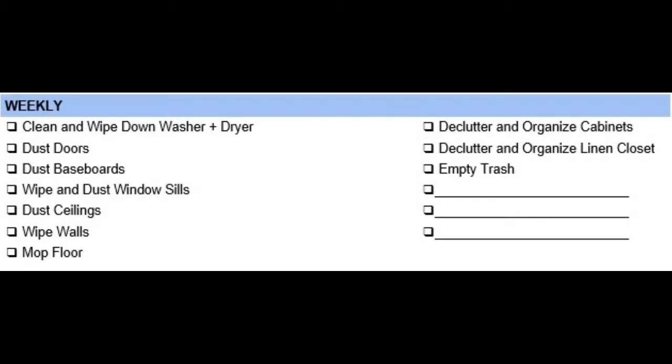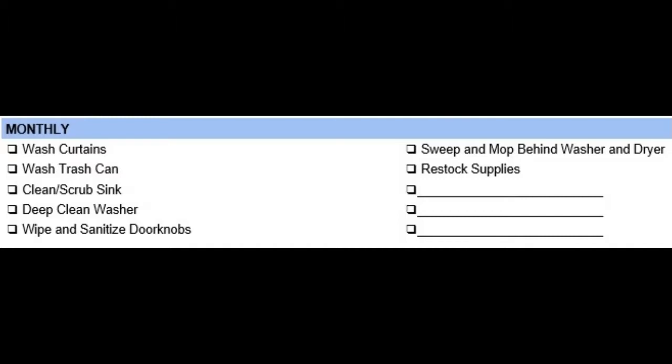All right, weekly. Clean and wipe down your washer and dryer. Dust the doors. Dust the baseboards. Wipe and dust the windowsills. Dust ceilings. Wipe walls. Mop floors. Declutter and organize cabinets. Declutter and organize linen closet. Empty trash. Again, all of that is weekly stuff that you do.